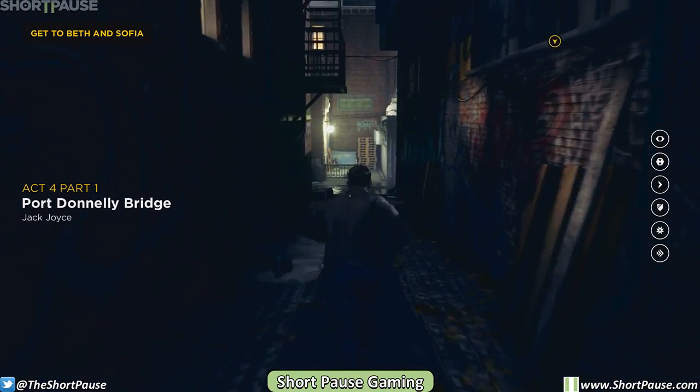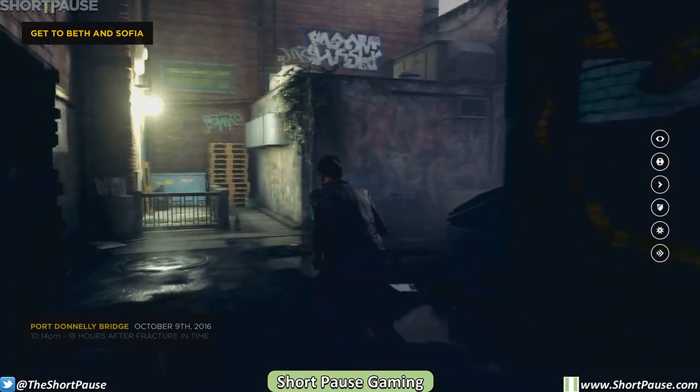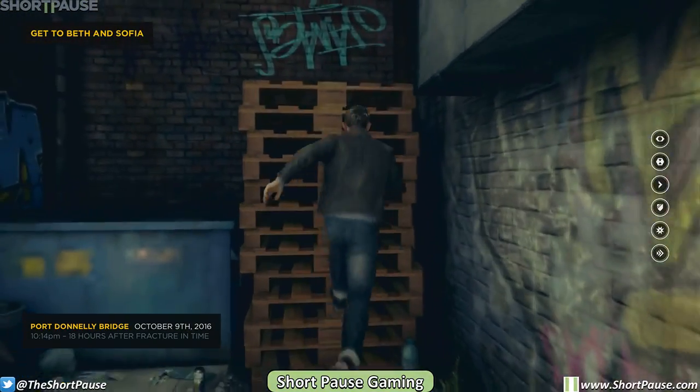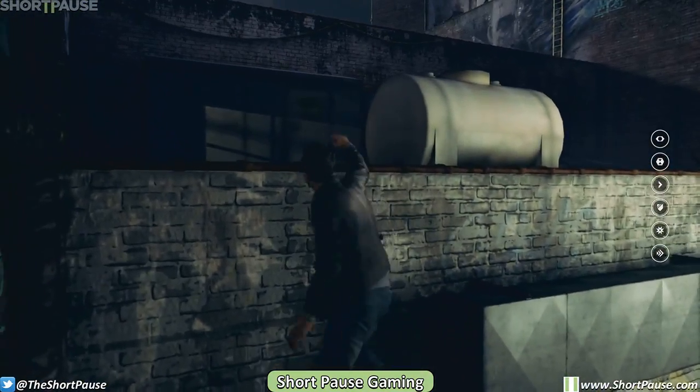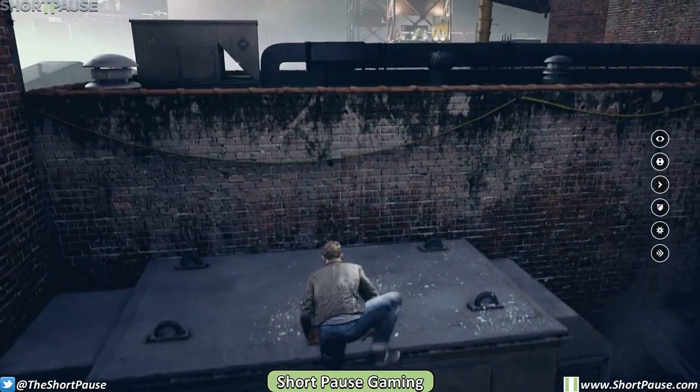All right. So from what I can gather so far, again, we're looking at a much cleaner image than what I saw earlier. A much cleaner image. So that's a plus. I'm looking at the bridge right now, a much cleaner image.